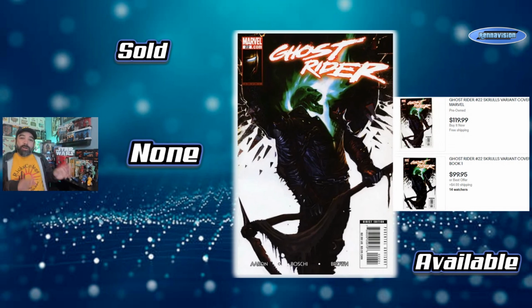So any of these Skrull covers, again, I'm not saying all of them are going to be worth money. That's not what I'm saying. I'm just saying you could take a shot if it's cheap enough. And some of them are already asking for a bit, so just be aware of those ones. You can just look for the expensive ones if you want. You dig how you want to dig. But I just want to make you aware of these in case you weren't already.